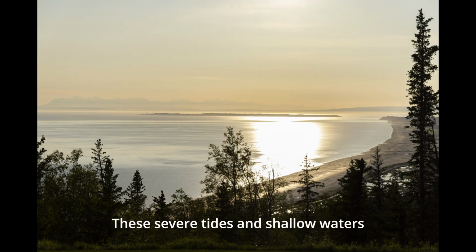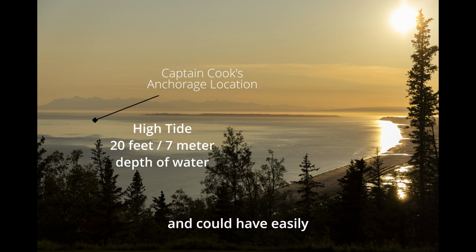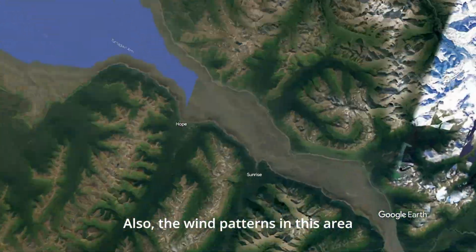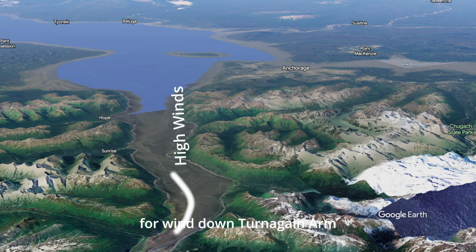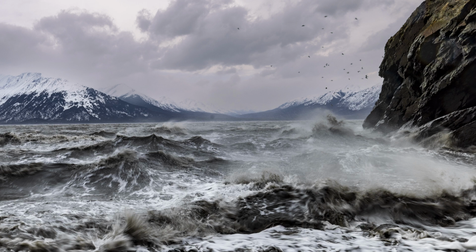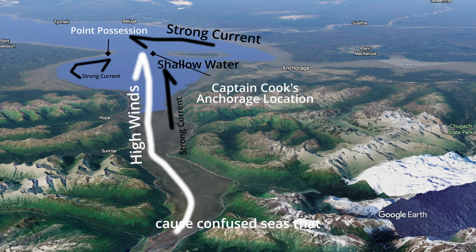These severe tides and shallow waters are an extreme threat to Captain Cook's boats and could have easily destroyed both of their boats. Also, the wind patterns in this area create a funnel effect for wind down Turnagain Arm, causing severe and confused seas. Here's a picture I took of Turnagain Arm last year during high winds. High winds plus shallow water plus multiple converging currents cause confused seas that can easily sink a boat.